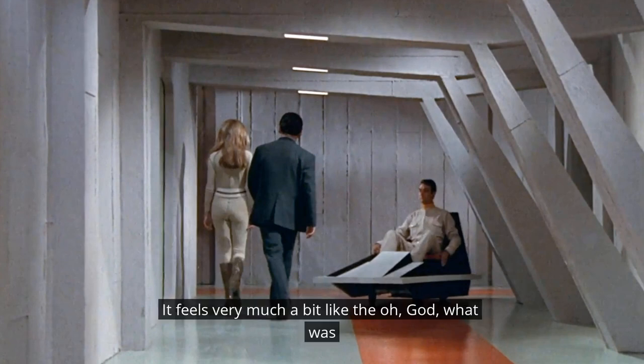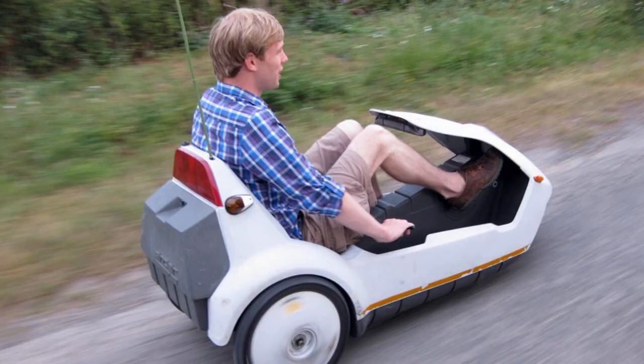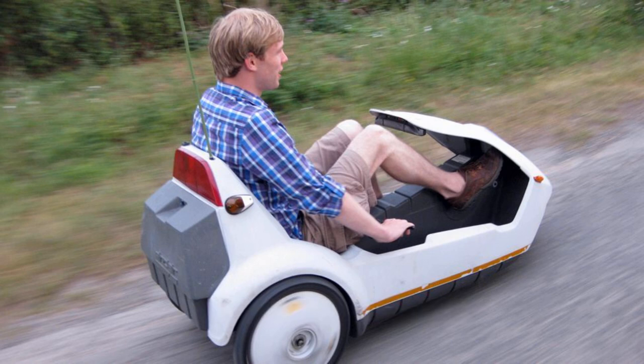It feels very much a bit like the... oh, God, what was that awful invention? The little kind of personal transport bike thing. Do you know what I mean? From what? Oh, Sinclair C5? The C5? Yes, that's right, yeah. Okay. A little bit like that. Okay, yeah. Feels like that era when we're all sort of, oh, yes, we won't have to put any effort in anymore. We'll just coast around on robotically driven vehicles, which are expensive to maintain, break down, and only go at walking pace. Yeah. So, there we go.